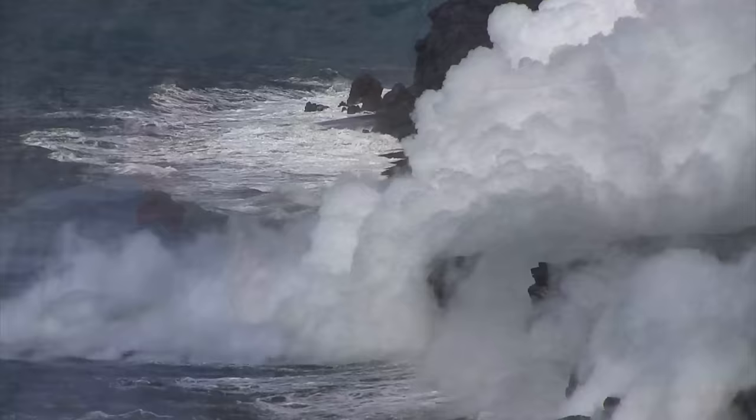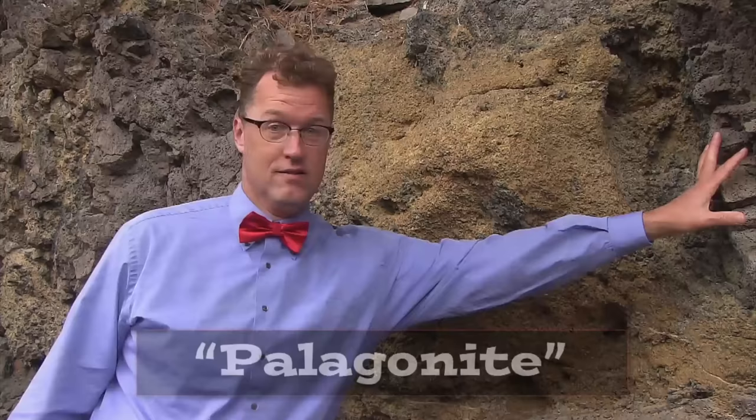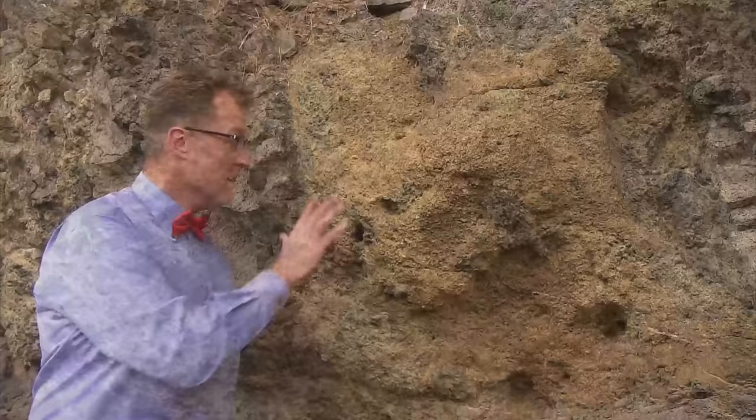Okay, time for some detail. Pillow, beautiful edge of a pillow, crumbly orange palagonite over to another pillow. This is broken, fragile stuff. Angular pieces of lava, some of them actually volcanic glass or obsidian, all through this orange crumbly palagonite. There's drama recorded right here.